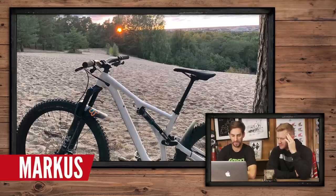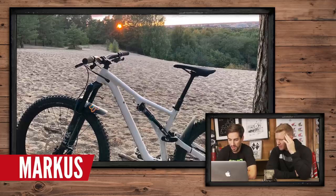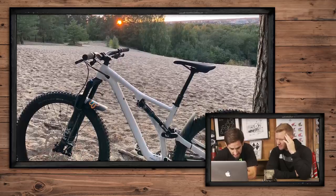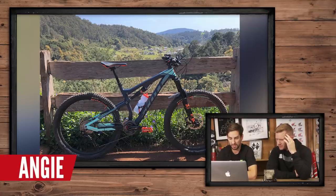Look at the sun. Oh yeah, just about to go down. Or is it just coming up? Specialized Stumpjumper FRS 2019 in Estonia. Nice. How sandy it is. Yeah, that's cool. It's nice. What's that? Scott Contessa. So it's the ladies.